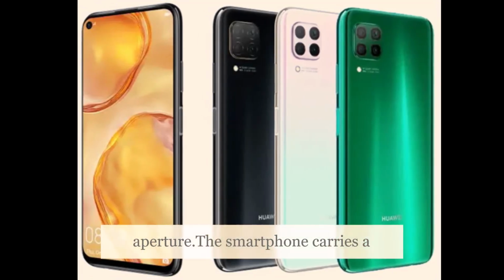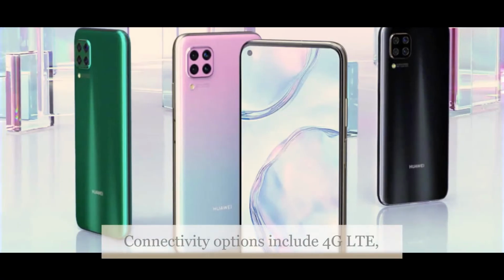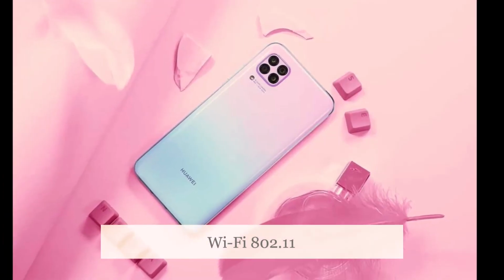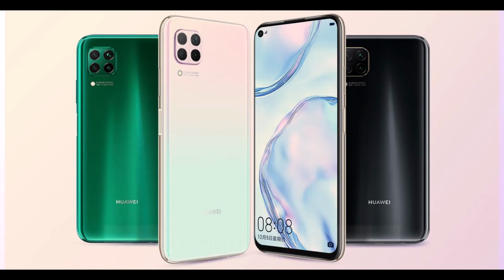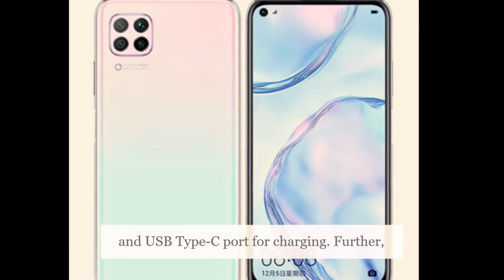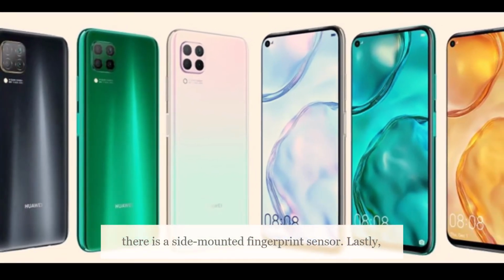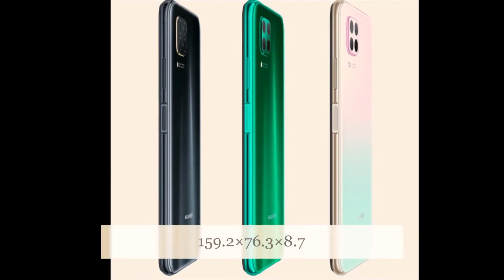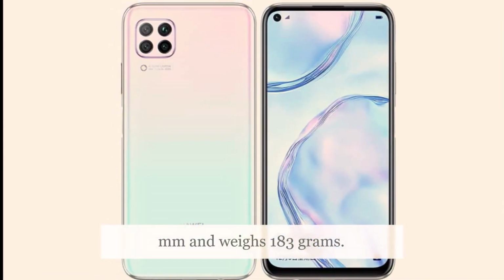The smartphone carries a 4,200 mAh battery with 40 watts supercharged support. Connectivity options include 4G LTE, Wi-Fi 802.11a/b/g/ac, Bluetooth V5.0, a 3.5mm headphone jack and USB Type-C port for charging. Further, there is a side-mounted fingerprint sensor. Lastly, the Huawei Nova 7i measures 159.2 x 76.3 x 8.7 mm and weighs 183 grams.